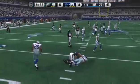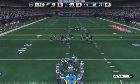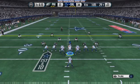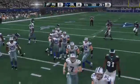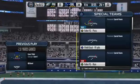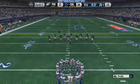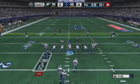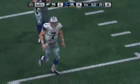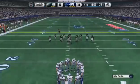He's got a chance to return this one. Brought down at the 29. First down here. Takes the knee. This will be second down. Takes the knee. Third down now.